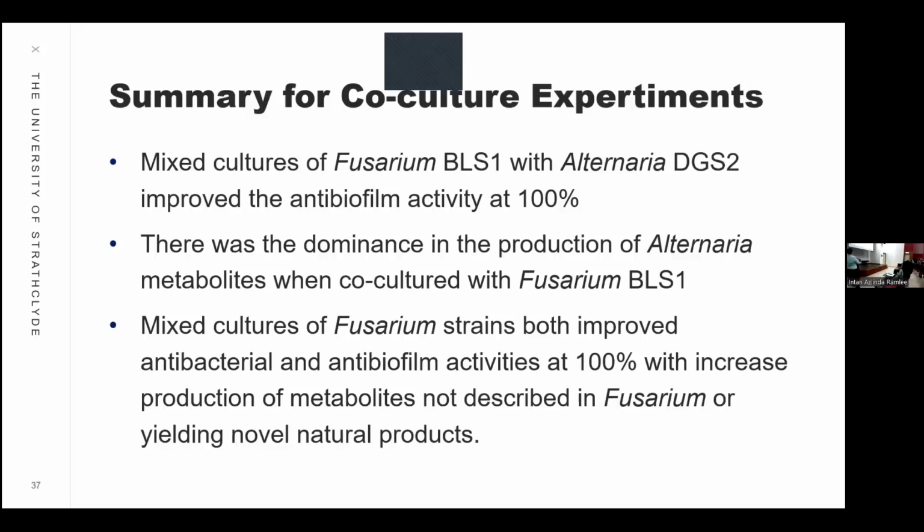So finally, to summarize, mixed cultures of Fusarium with Alternaria improved the antibiofilm activity at 100%. So there was a dominance of the biosynthetic gene for Alternaria, and mixed cultures of two Fusarium species also improved the antibacterial antibiofilm activity with the increased production of metabolites. I would like to add here, it's not only the individual metabolite that was increased, but also there was a big improvement on the yield. I think the yield went up to 50%, so we could say even 100%. So she doubled the yield from the molecule, which was really very good.